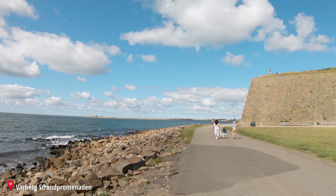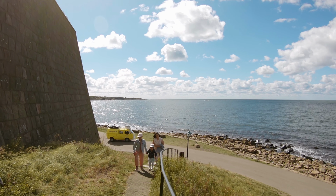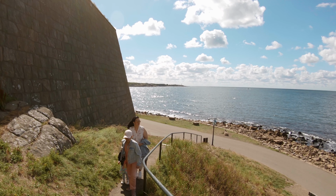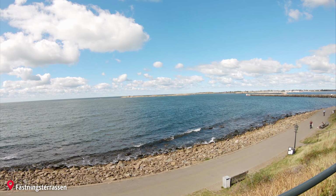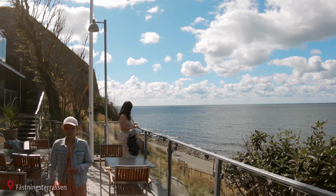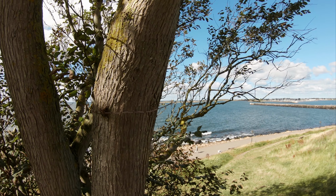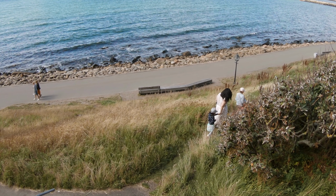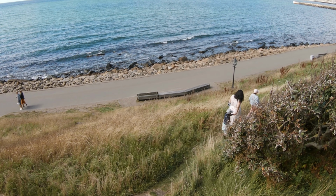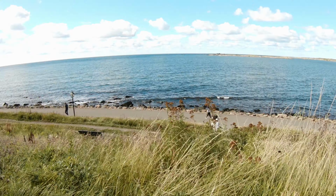We started our day with a stroll along the seafront promenade beside Varberg Fortress. For a scenic coffee break or lunch, walk up to the Fästning terrace. You will definitely fall in love with the amazing views from the terrace. Our next stop is Fästning.